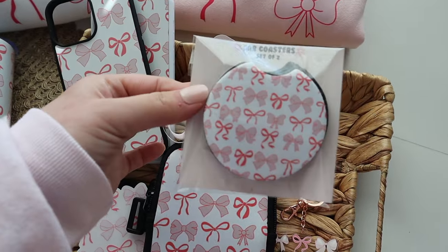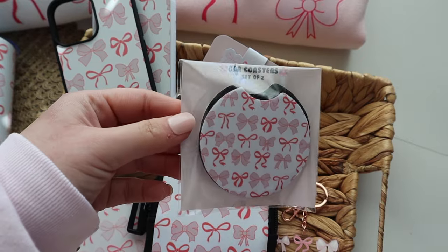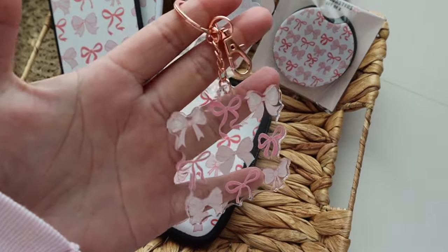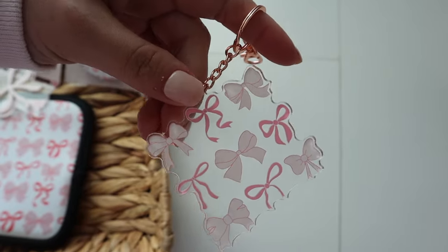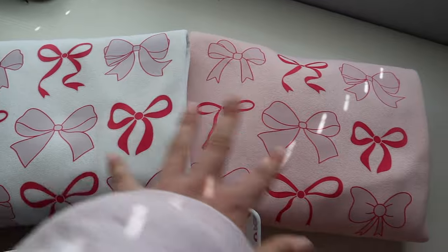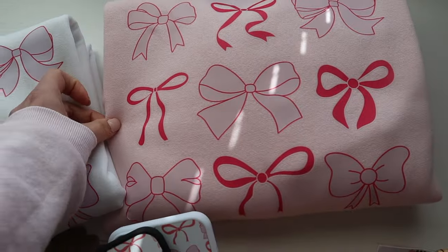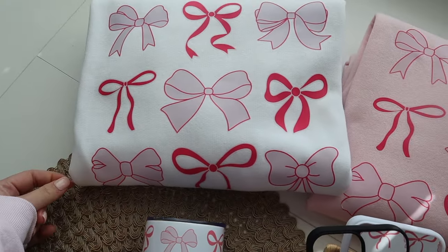I totally forgot to put these in the announcement video, but I did make some little car coasters as well. Then we got a little keychain. This is so cute, you guys. It's clear and it just makes the bows look so cute and stand out. And lastly, we have the two bow sweatshirts. We have one in white, of course, and then we also have it in pink. I definitely think the white pops out a lot more though.